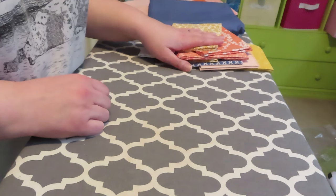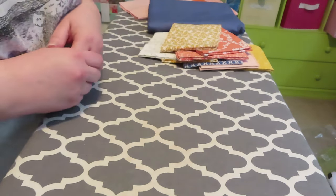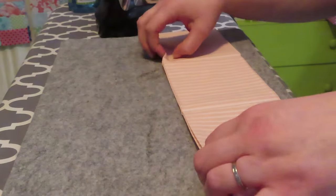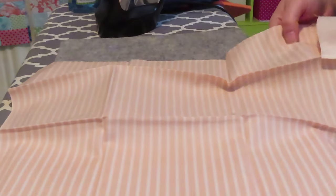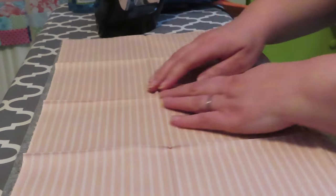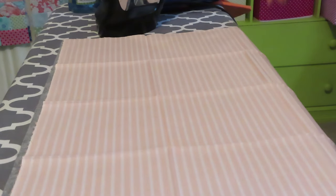So let's go ahead and start ironing the fabric and cutting them down to size. I'll show you my method for getting deep creases out of fabric, particularly these fat quarters. I know there's several different ways you can do it, so I'm not saying this is the best way or the only way you should do it. This is just a way that has worked well for me.